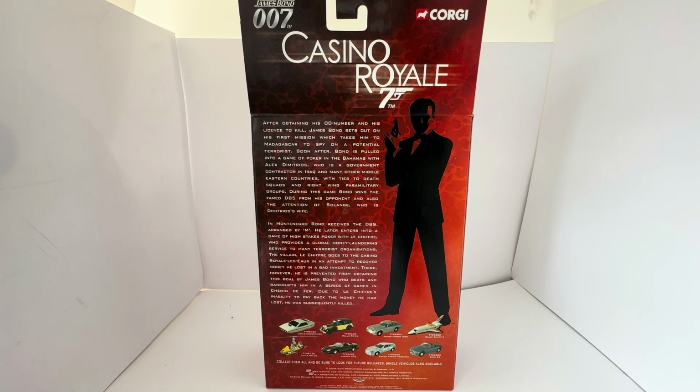In Montenegro, Bond receives the DBS, arranged by M. He later enters into a game of high-stakes poker with Le Chiffre, who provides a global money laundering service to many terrorist organizations. The villain, Le Chiffre, goes to the Casino Royale in an attempt to recover money he lost in a bad investment. There, however, he is prevented from obtaining this goal by James Bond, who beats and bankrupts him in a series of games in Chemin de Fer. Due to Le Chiffre's inability to pay back the money he had lost, he was subsequently killed.